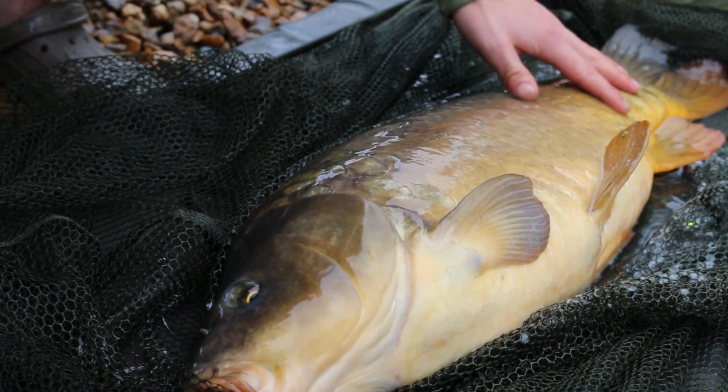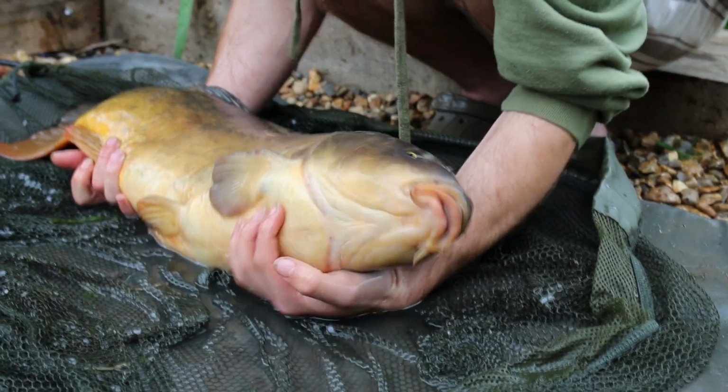So join me down here today at Farlow's Lake. It is a stunning, stunning venue. It's got a bit of everything for everyone, whether you like bays, channels, island fishing, snag fishing, or even open water. The fish in here are truly stunning. I've caught some of them and just wow, you've got to give it a go.